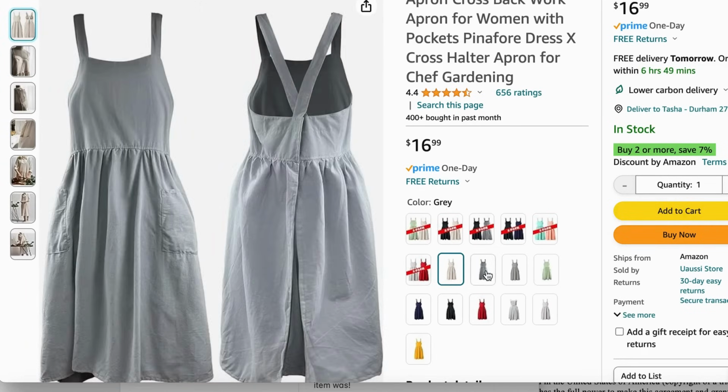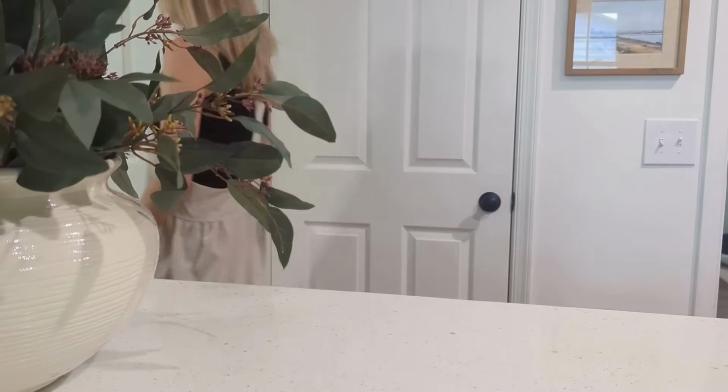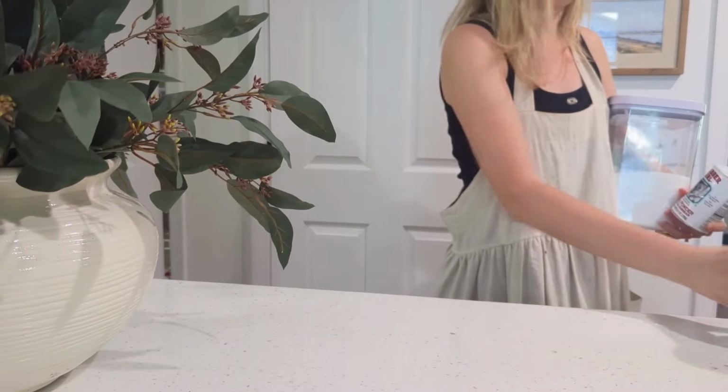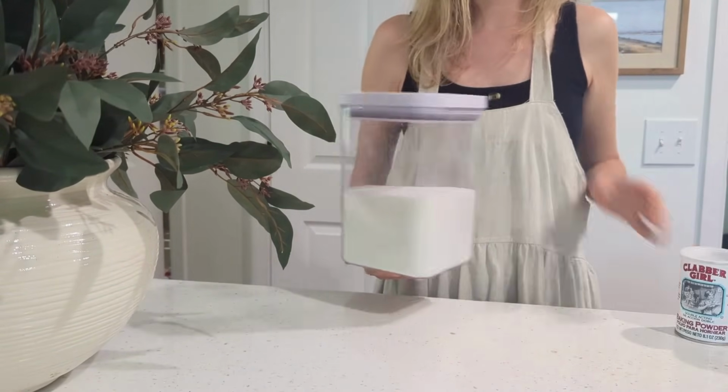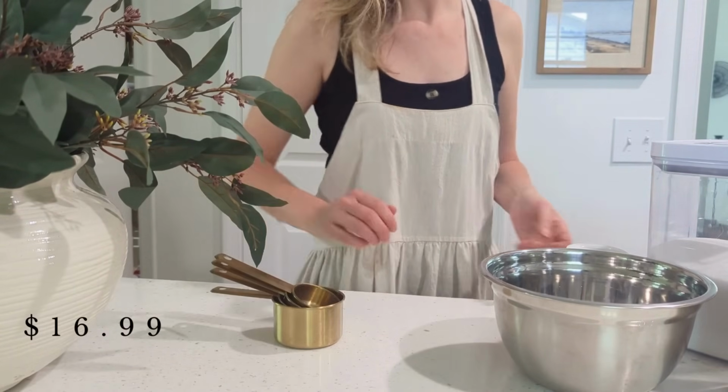It is beautiful. I've owned this for a couple of years actually. It comes in different colors. I like several of the color choices, and I love how you just slip this on. There's nothing to tie. You just sort of put your arms through the loops and it's open in the back. I love the style of this apron and wear it all the time.